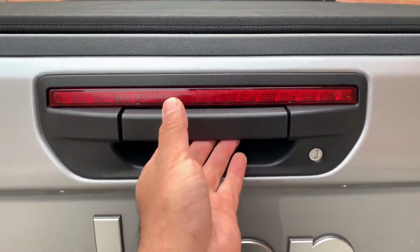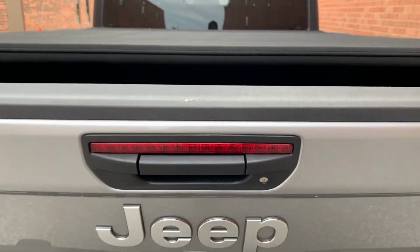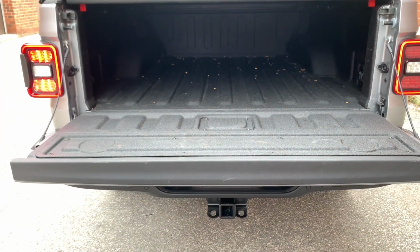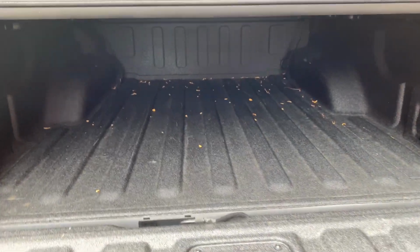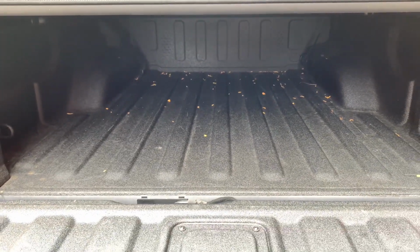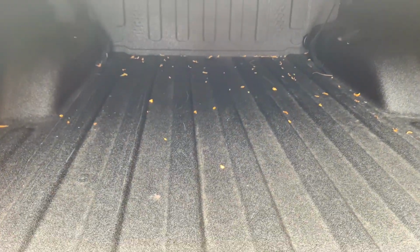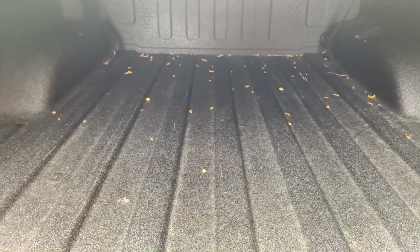So perk, it's a soft open, so I'm gonna open it and stand back real quick so it doesn't fall. I apologize for the leaves because I had the tonneau cover open for about, I don't know, a couple minutes. It is September 29th today, and the leaves are just falling like crazy. So yeah, my apologies there, but hey, it kind of adds some color.